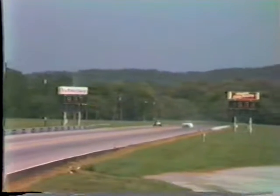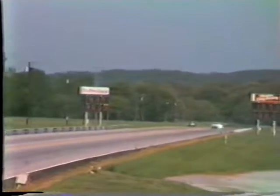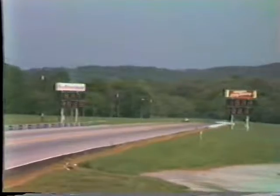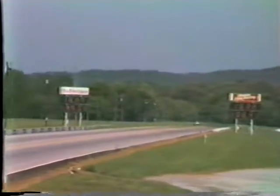Left-hand lane gets there first, 14.97 at 95.33. Right-hand lane is 15.82 at 82.41 miles an hour. In the right-hand lane is Dan Jensen in a 71 T37. And in the left-hand lane, it's Joe Smith in a 71 Javelin with 401 automatic.